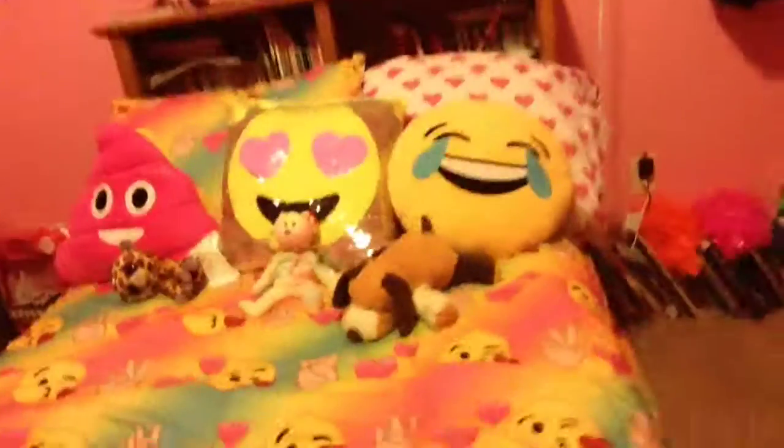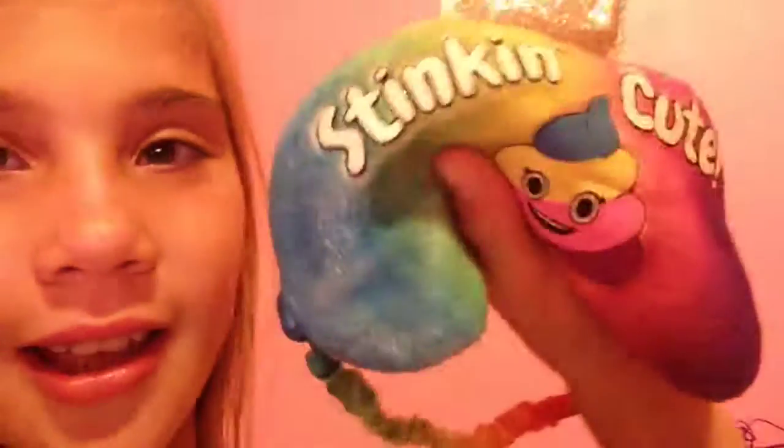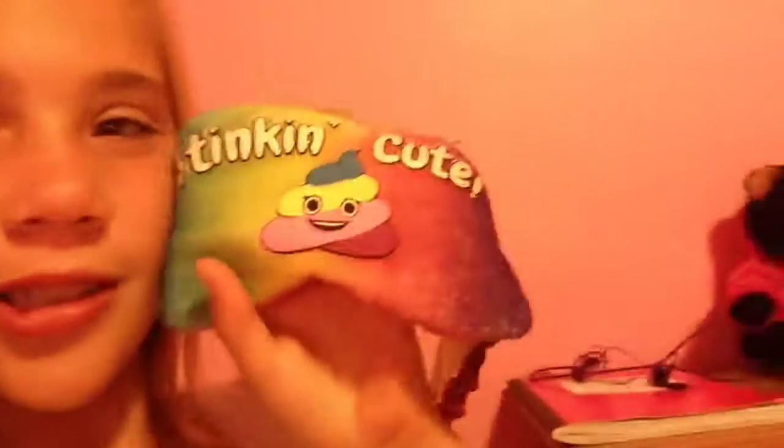And then I have my pretty bed right there, my nightstand. My favorite part about my nightstand would probably be that I keep this sleep mask on it, and it says stinkin' cute. Get it? Stinkin' like the poop, and stinkin' cute.